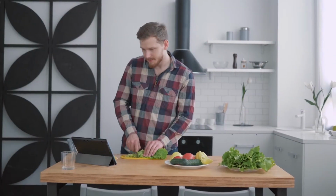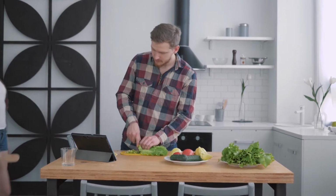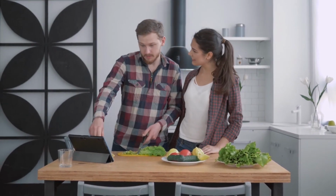Eating home-cooked meals is also associated with better diet quality and increased intake of fruits and vegetables, lower body fat levels, and reduced risk of heart disease and diabetes. What's more, frequently cooking at home can save you money.